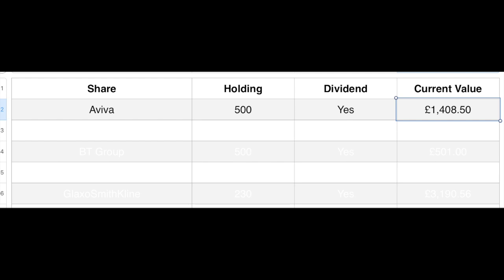I've never shared current value things before. It feels a bit strange, but I want to be as transparent as possible to show that what we're doing, anyone else can do as well.